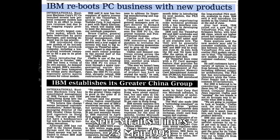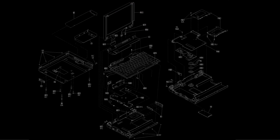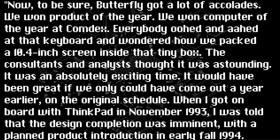However, the transition was not a smooth one, and the ThinkPad team was without a general manager for 4 months, which further fueled internal chaos. Once Formicelli stepped into his new role replacing Claflin, there was a mess to be found, and he recalled some of these issues. "Now, to be sure, Butterfly got a lot of accolades. We won Product of the Year, we won Computer of the Year at Comdex. Everybody oohed and aahed at the keyboard and wondered how we packed a 10.4-inch screen inside that tiny box."